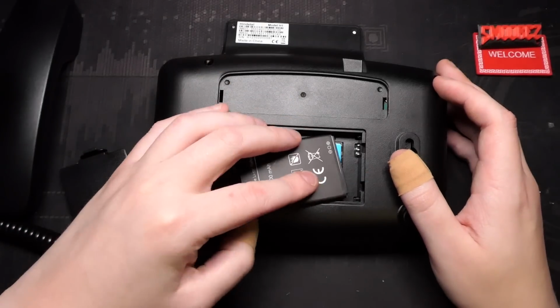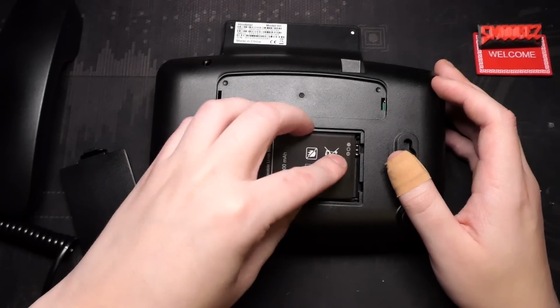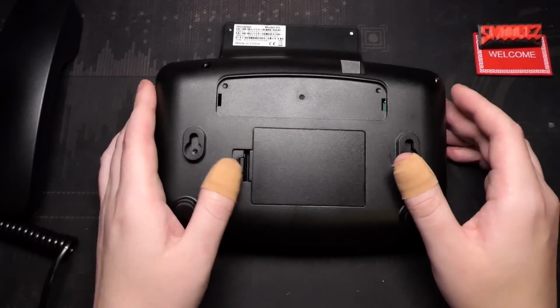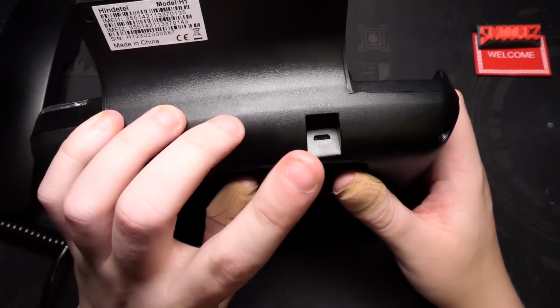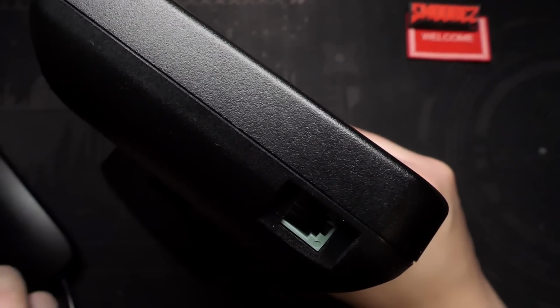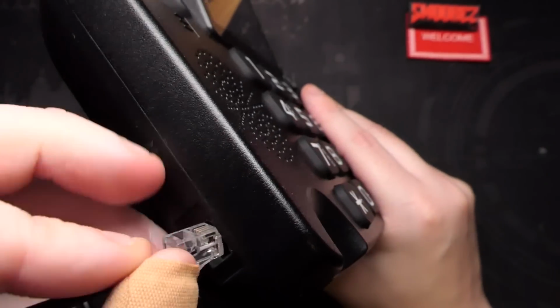Alright. SIM card is installed. Battery is installed. Back cover is clicked in. So micro USB port just on the back there. We've also got the little jack there for the handset, which just connects in like so.